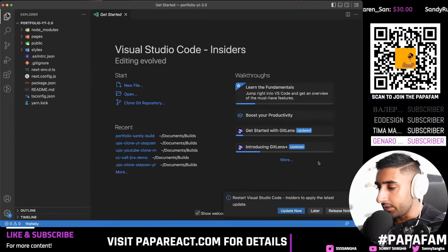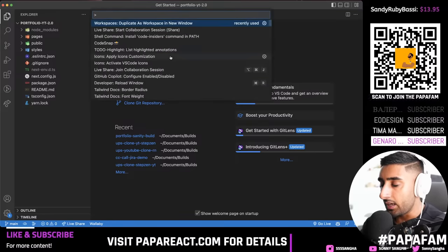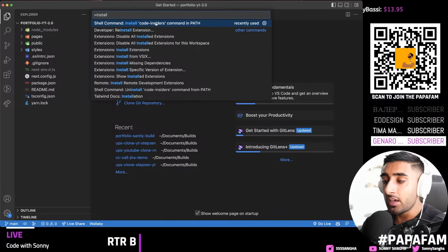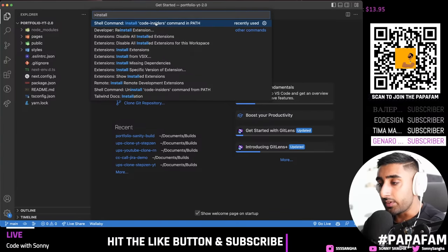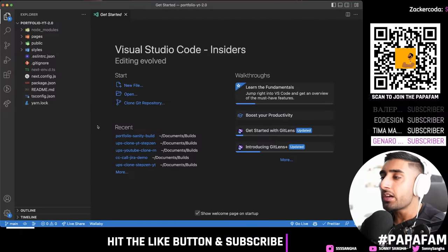I'm gonna go ahead and full screen this. Now, if that code . command didn't work for you, I want you to open up VS Code, Command Shift P, and type in install. Mine says code insiders because I'm using the beta version. You won't be using the beta version, most likely. So yours will just say install code command in PATH. Then you can do the trick I just showed you, okay? It's a very good trick.